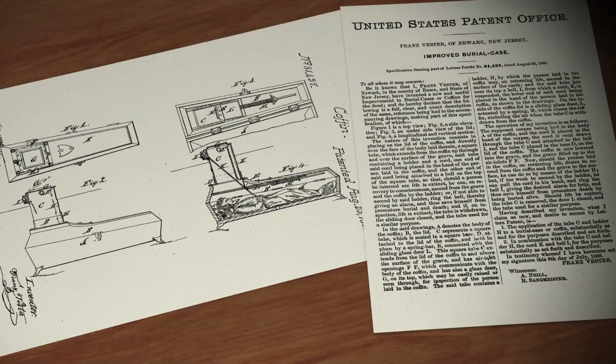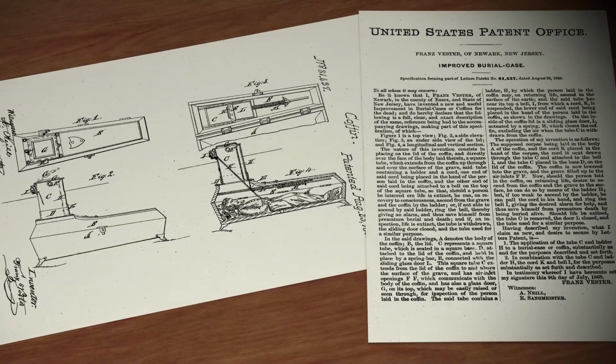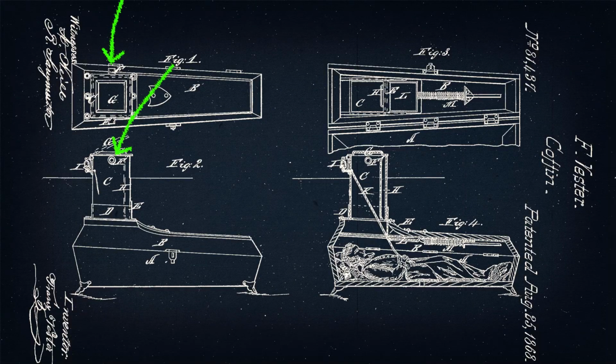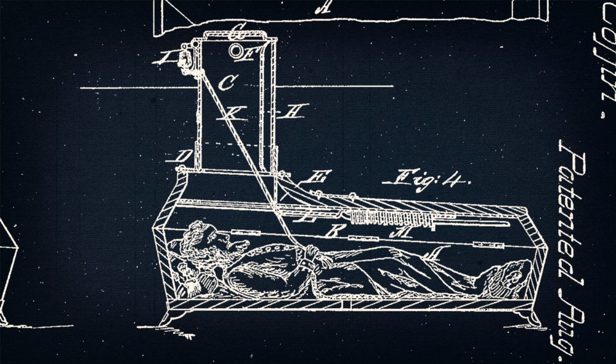This 1868 patent equipped the grave with several features to help the buried person escape. First, we have an air inlet here, allowing them to wake up before running out of oxygen. After that, if this miracle happened, a ladder H was provided for the person to climb out. But what if they were too weak to climb the ladder? No worries. They could still ring a bell by pulling this rope to call for help.